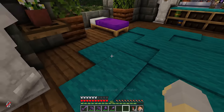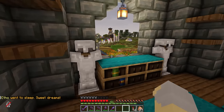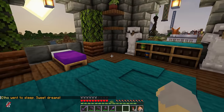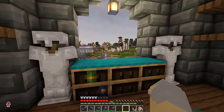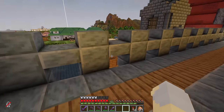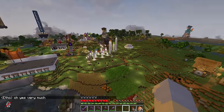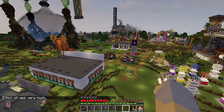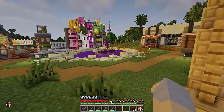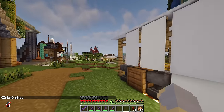Last episode, we built this little cozy bedroom that I think is quite lovely. You guys told me that armor stands would look really good with armor trim on them, and I think that's a great idea. The thing is, I don't actually have any armor stands or any armor trim, and I don't believe there is an armor trim shop yet available. I don't think that shop is actually open yet. So, rip.